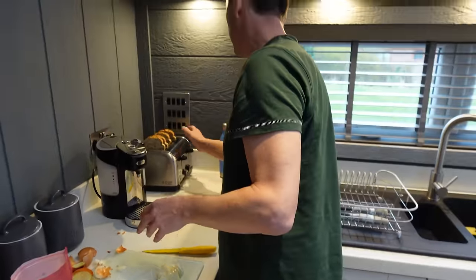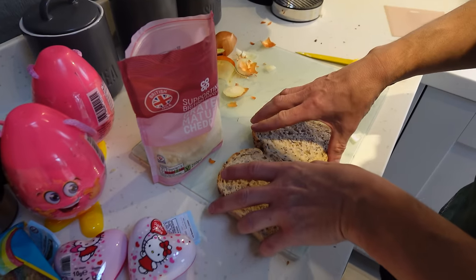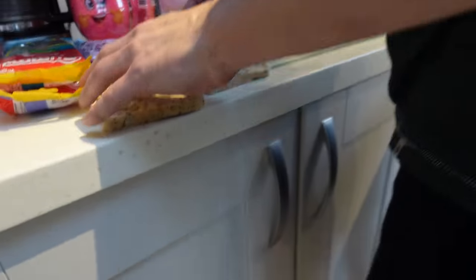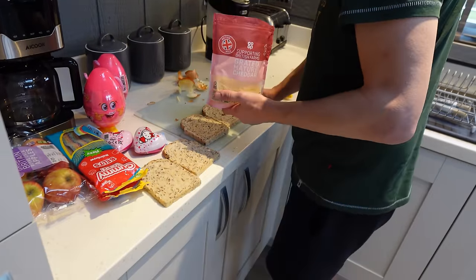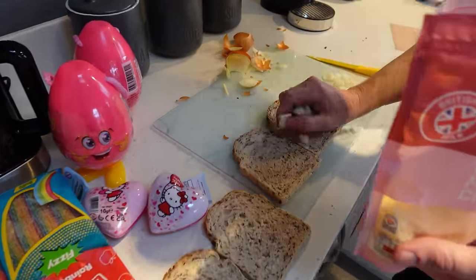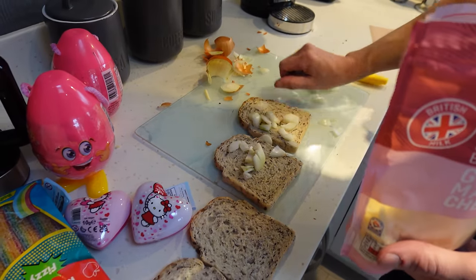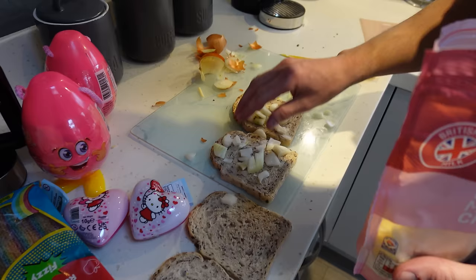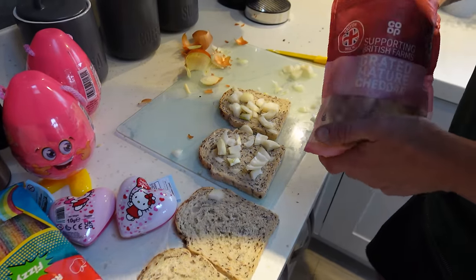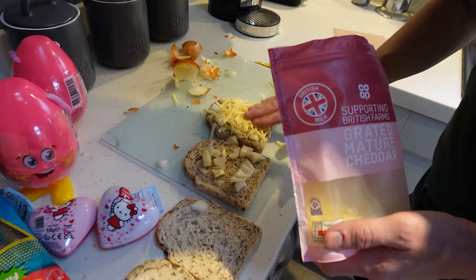Right, they're sufficiently defrosted. Do you butter them? I would, wouldn't you? What do you think? Well, no, we're not bothered. Are you sure? Yeah, we're not bothered. Right, this might be a bit too much onion. Oops, lots of it's on the floor. I'll pick it up in a minute. The cheese is delicious. Right, I'm going to wedge it on in high quantities.